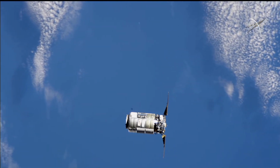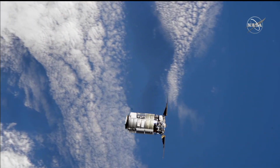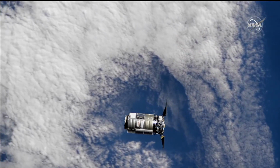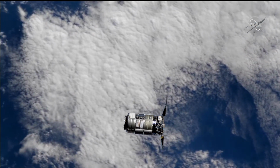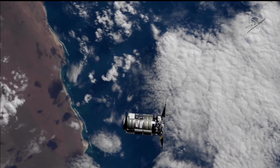We're just about 10 minutes away from the point. Cygnus will reach the 250-meter hold point. The station is currently flying 266 statute miles as it approaches the western coast of Australia.